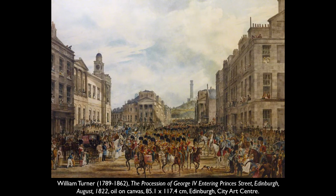I'm now going to tell you about the painting The Procession of George IV Entering Princes Street, Edinburgh, August 1822, by William Turner. The work shows the grand procession from the perspective of the east end of Princes Street. Calton Hill and the Nelson Monument are in the background, and General Register House is on the left-hand side of the image. The East End depicted in this image is still recognisable to today's viewers.